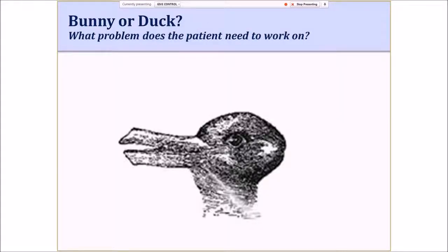So is this a duck or a bunny? Well, it's both. And that's the problem. If the doctor or the researcher just sees the duck and the patient just sees the bunny, you're going to have a communication snafu. So it's up to us to see that in life that it's all ducks and bunnies.